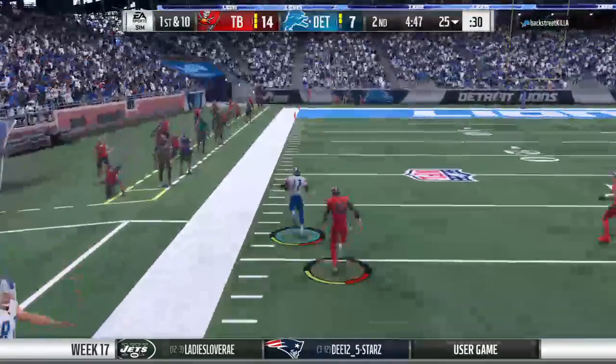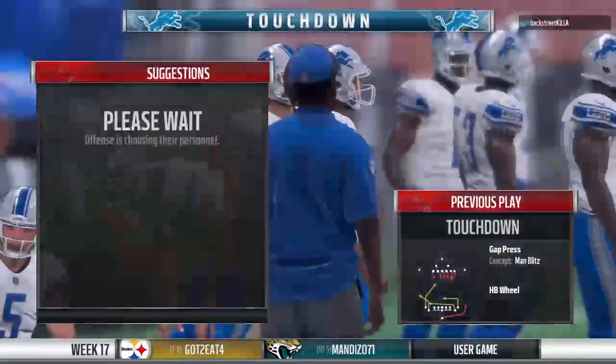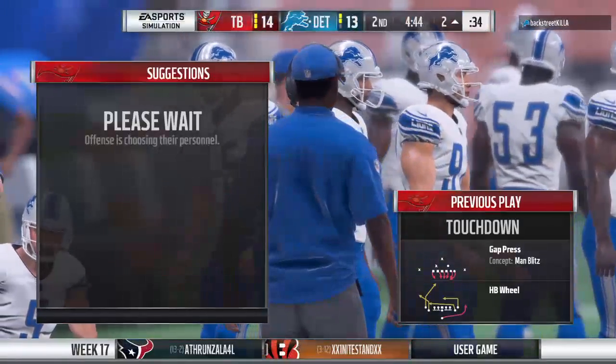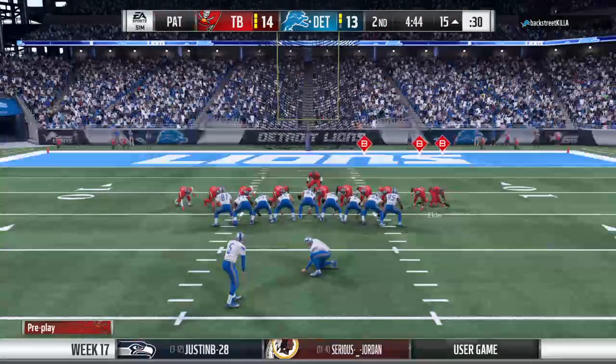And now look at him go. 20, 10, and he takes this one in for a Lions touchdown. A big play there. His 10th touchdown of the season, 2nd of the game. And the Lions are an extra point away from tying this thing up.